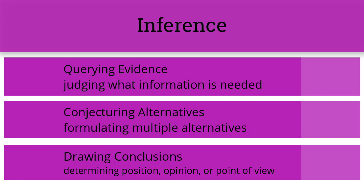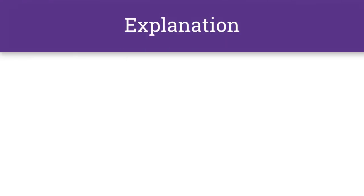Finally, inference involves determining what position, opinion, or point of view one should take on a given issue. This judgment is based on having examined the existing evidence in relation to what evidence you deemed necessary to support a given argument.